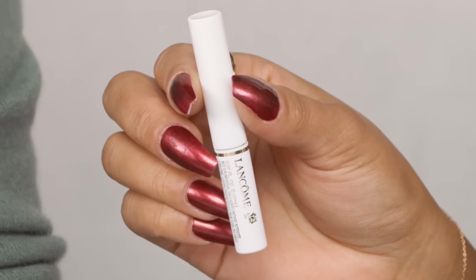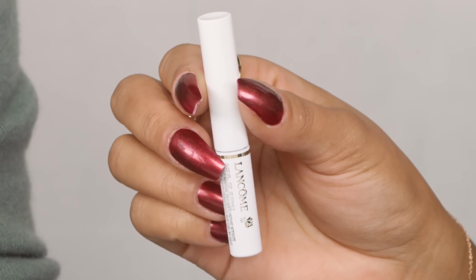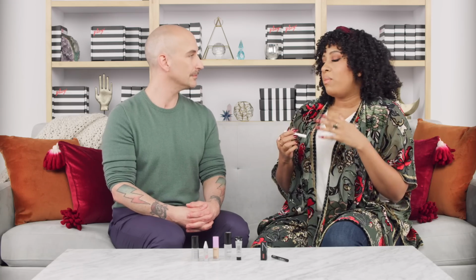So from Lancome, we have the Cils Booster XL Super Enhancing Mascara Base. So this again has been around a very long time. It takes a mascara you already love and use every day, and it makes it work better for you. If it lengthens, it's gonna lengthen more. If it volumizes, it'll volumize more. And what's really great too is we condition our hair and we moisturize our face, but oftentimes we forget about our lashes. Maybe they're breaking, maybe they're just shorter than they used to be. This will help boost the hydration of your lashes so they can sort of live their best life.